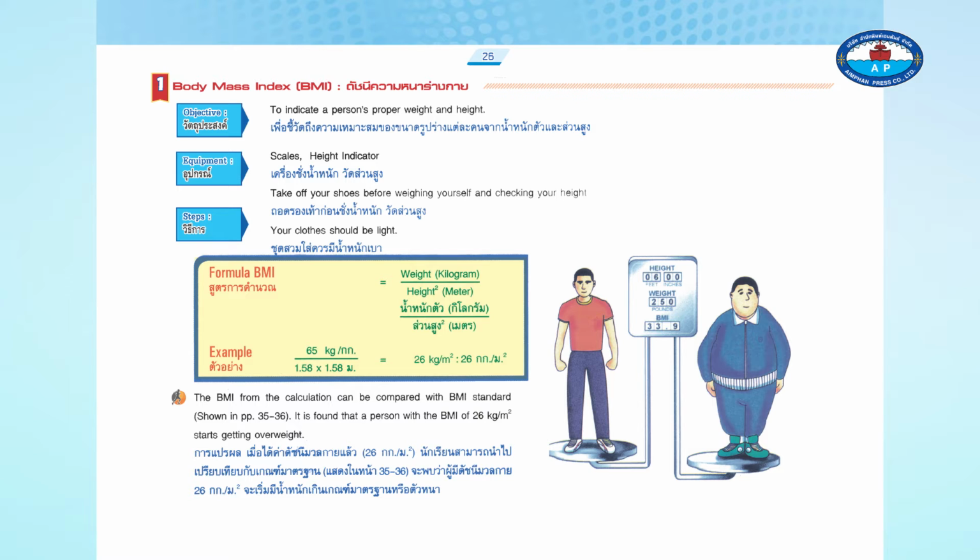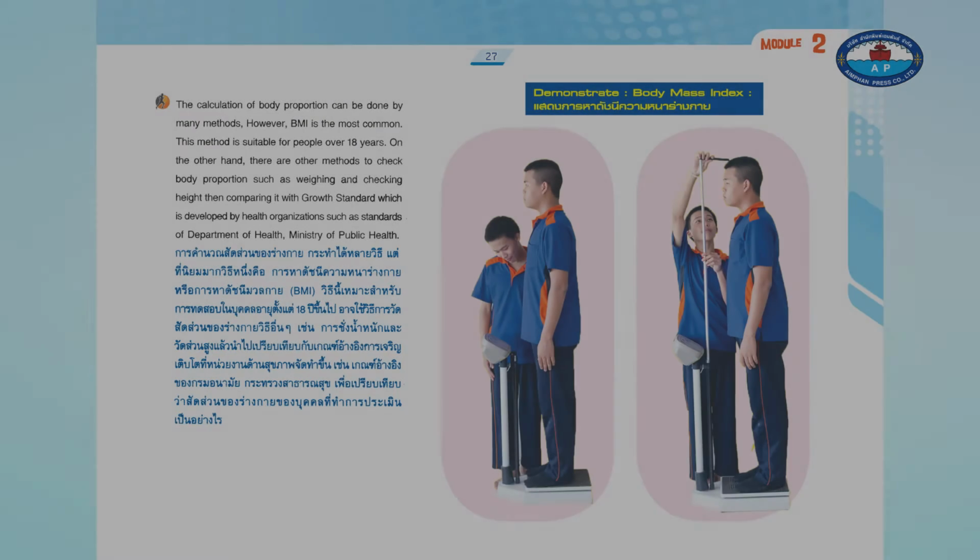Formula BMI: weight in kilograms over height squared in meters. Example: 65 kilograms over 1.58 times 1.58 meters. The BMI from the calculation can be compared with the BMI standard shown on pages 35 to 36. It is found that a person with a BMI of 26 kilograms per meter squared starts getting overweight.